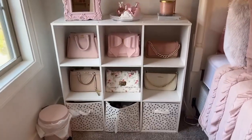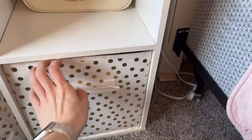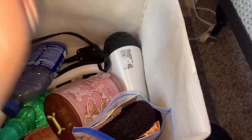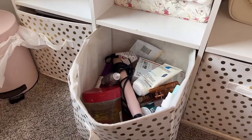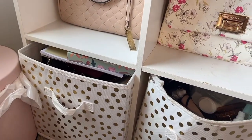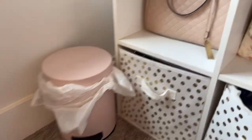So yeah, and then I've just got my bags right here, my purses, and then some more organization down here. So in this little bin, I know all these are broken. I need to get new bins, but yeah. In this little bin, it's basically just extra stuff. So I've got some cleaning products, like my Clorox wipes, a little candle, some hair stuff, and my blow dryer. So that's just extra, you know. And this is all my beauty products. So I've got skincare stuff, hair care, body care, lotion, that type of thing. That's all in there. And then in here, it's kind of a mixture of two things. It's some coloring books and notebooks and stuff like that, and then I've also got purses in there. And then my little trash can right there, of course.